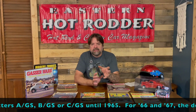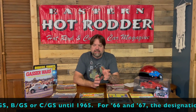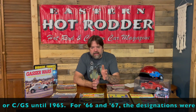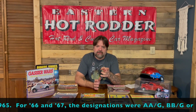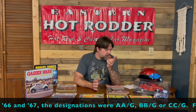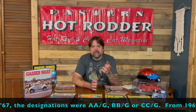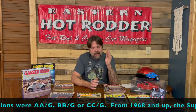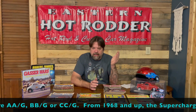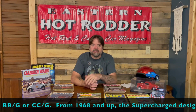To line things up a little better, they changed the class designation, and not all the racers were happy with this designation, so it only lasted for 66 and 67. They changed it so it was AA, double B, or double C were your supercharged classes. So double A/G would have been a supercharged car, and A/G would not have been. Double C/G, supercharged C gas car.